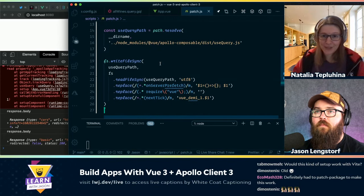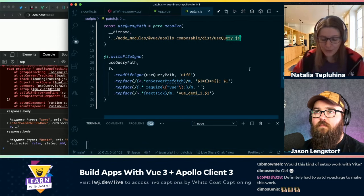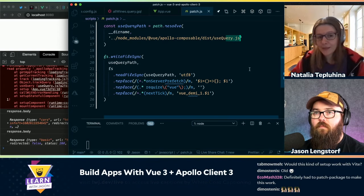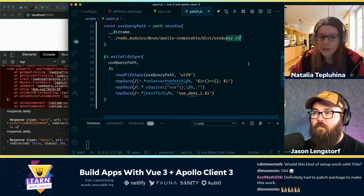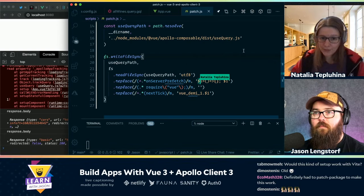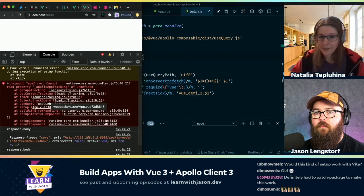It's basically just reading loading tracking.js and use query.js. And it's changing a few things because Vue Apollo is still compatible with Vue 2. In particular, it's compatible with the Composition API plugin. So it uses a few things from old syntax. So it uses $root. And I believe Jason has this in the console. It's complaining about $root. We are going to replace it with root.